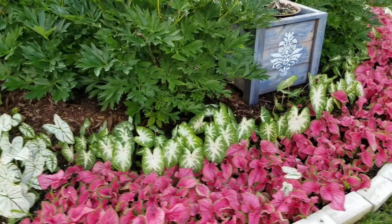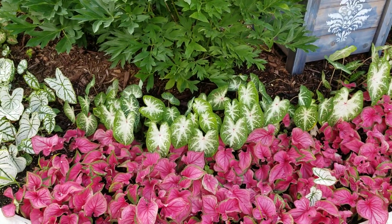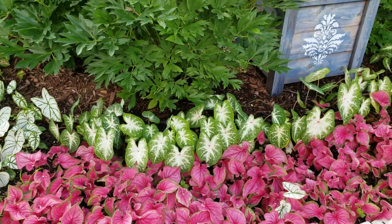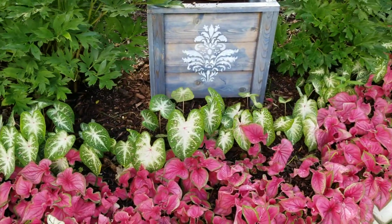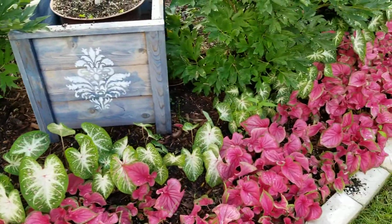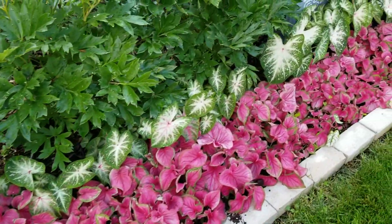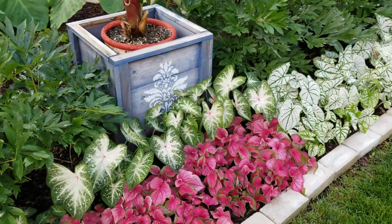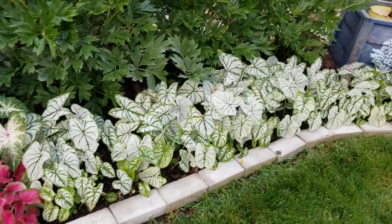The one behind it, I'm not sure what this is. At one point I used to have White Queen, which is a real pink looking one. I put in an order for White Queen and I got this. This is not White Queen, but it's a good multicolor tropical look. I have it running along the back all the way along here. Then we have more White Queen over here, airplane going over the top.